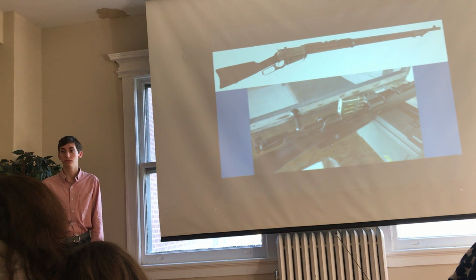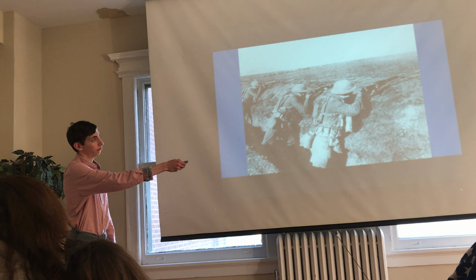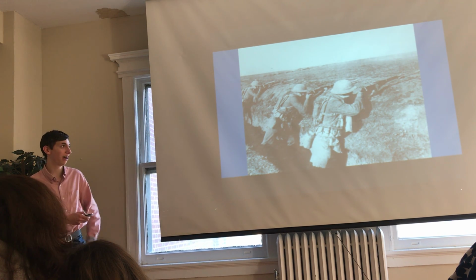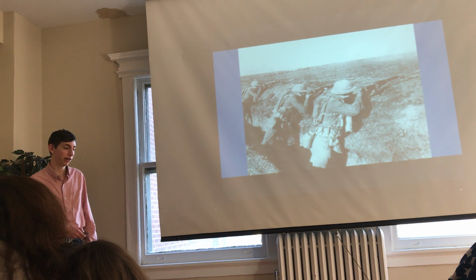That wasn't used in World War I for bolt-action rifles, mainly because of what we see here. In the trenches, if you're putting a rifle over the trench, you can't really pull a lever back and down under the gun to reload the next bullet. You'd have to take the rifle off. So that's why they chose the bolt design.